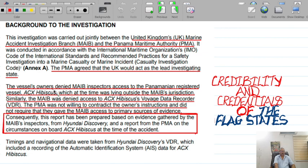The vessel owners, now this is what I've highlighted, just pay attention to this and see what you make out of it. The vessel owners denied the MAIB inspector access to the Panamanian registered vessel ACS Hibiscus, which at the time was lying outside the MAIB's jurisdiction.